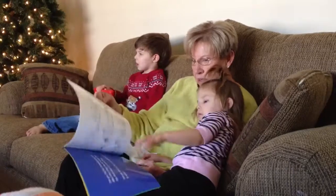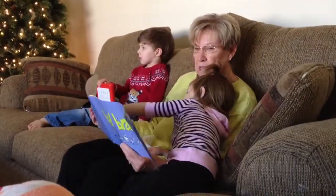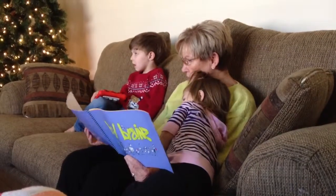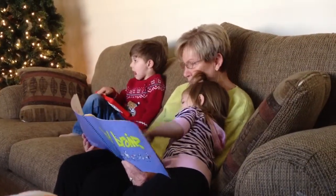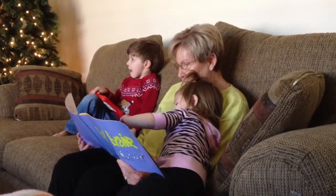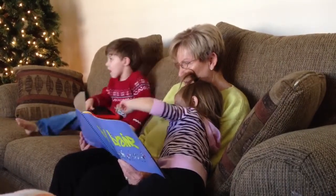Let's try the next page and see what it says. It says, can you find the bird wearing blue shorts? Where's a bird with blue shorts? I don't know. That's red, yeah. No. Where's blue?